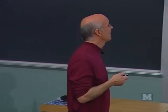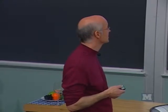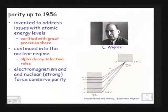Here's a plot from my favorite book, Frauenfelder and Henley's work on subatomic physics. Frauenfelder did fundamental work on parity violation in the weak interaction, which I'll talk about in a couple of minutes. So this shows a radioactive thorium-228 nucleus, this energy level, decaying down to a radium nucleus, and in the emission of the alpha particle, this excited nuclear state decays down to these lower energy levels.